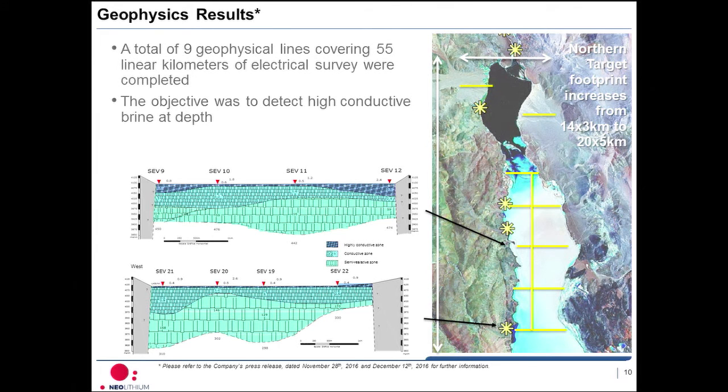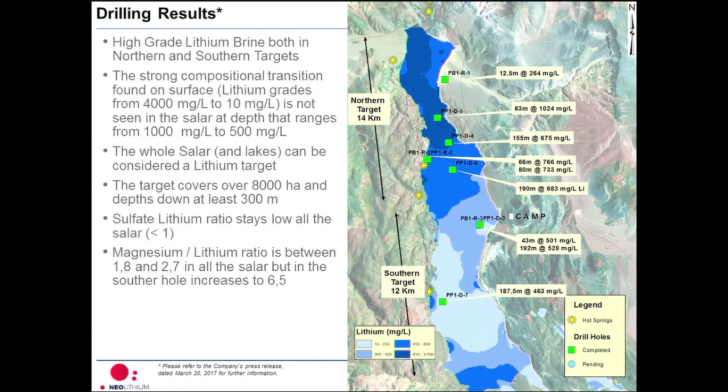We discovered this in 2015. I'm not going to go through the technical details, just to mention that in a period of 1 year, we completed geophysics to understand how the salar is at depth. So we learned that we have 200 or 300 meters or up to 500 meters of salt and sediments inside the salar. Then we completed drilling.